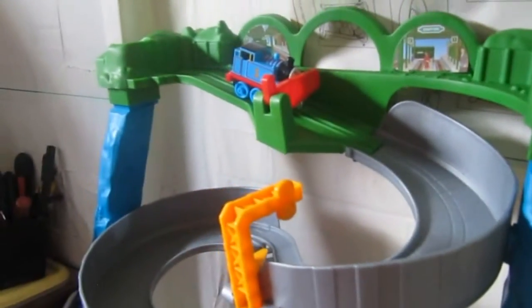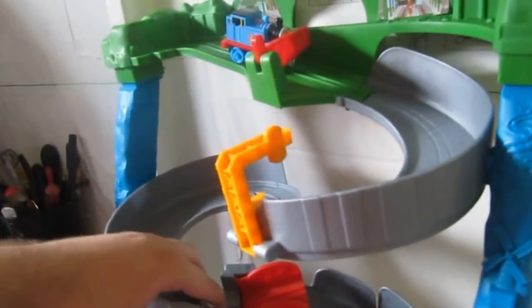It's not a bad set, but my main problem with it is that Thomas is easily derailed. And it's something to do with this corner here. If he hits this wall at a certain speed, he seems to topple over.